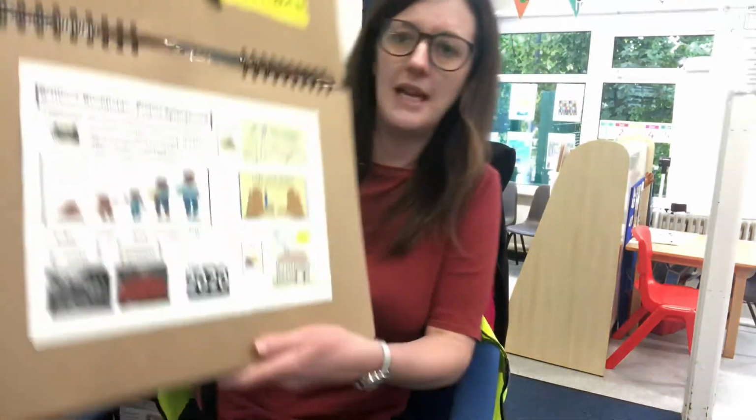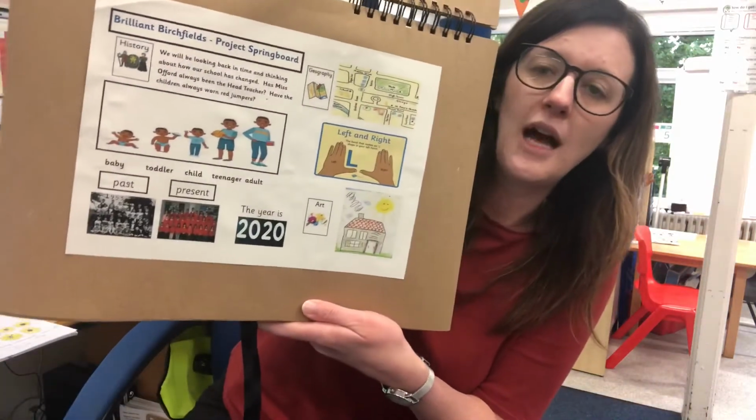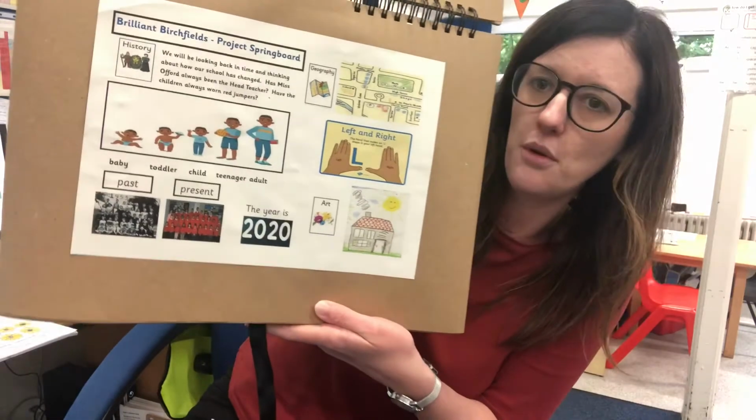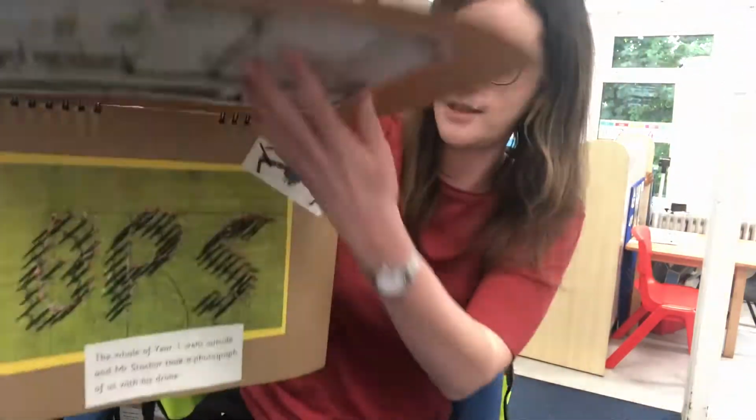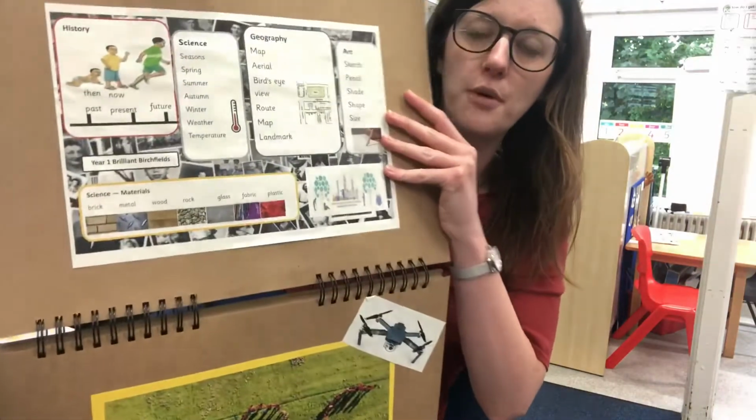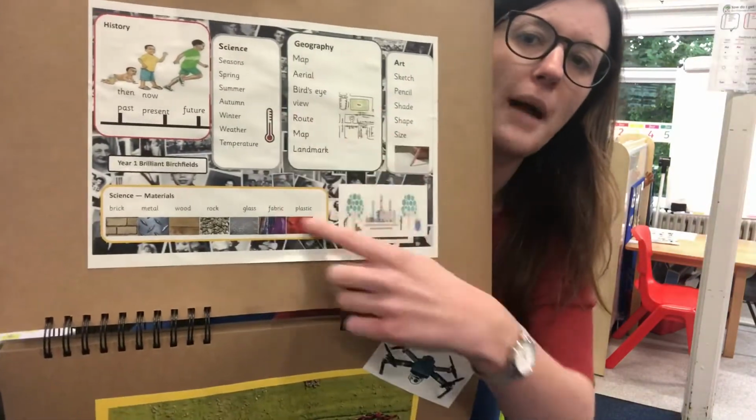So in their homework books last week, the children brought home a copy of our springboard. Okay, so this is our springboard, and I'm hoping that they showed you and talked through all the different things we're going to be learning about during this project. And they also should have brought home a copy of the vocab mat.